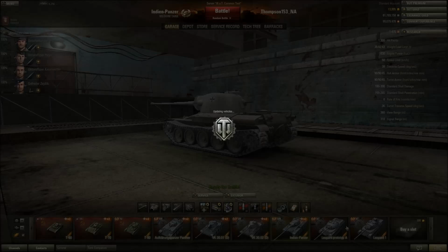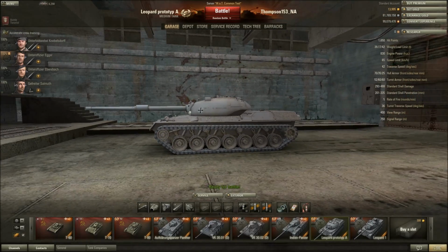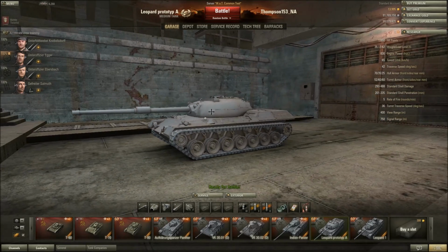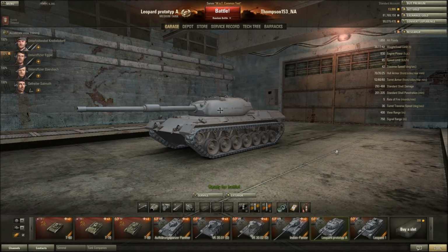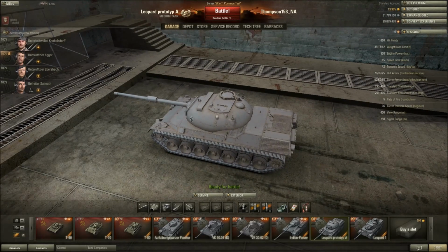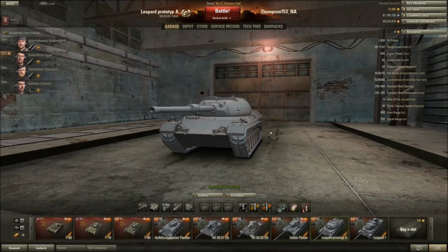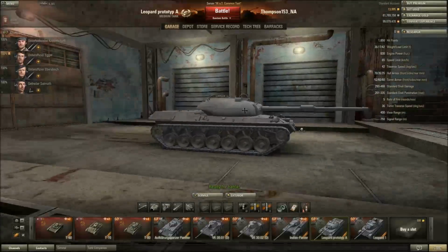So moving on to the Leopard Prototype A. So let's see, I just got off a game with this guy, so let's talk about it just for a little bit. Hull armor is pretty bad. I actually had a Comet penetrate me, so that's not very good. Turret armor is not very good, but it's that roundness like what you get on the T-54 and the T-62A, and we already know how both of those bounce a whole ton of shots off their turret, so I'm sure that this will be similar, but you know, probably not exactly the same.